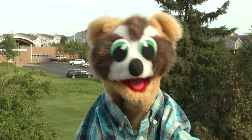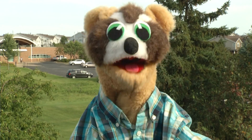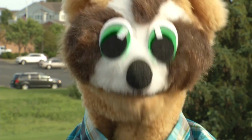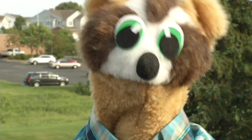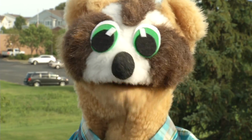Hey there, everyone. Our other raccoon back here on the rooftop of City Hall. Hey, you like it when puppets mess up their lines? You like it when puppets don't know what they're talking about? Well, then this is the segment for you, because it's time for Kids and Government Bloopers! Here's the bloops. That was really weird.